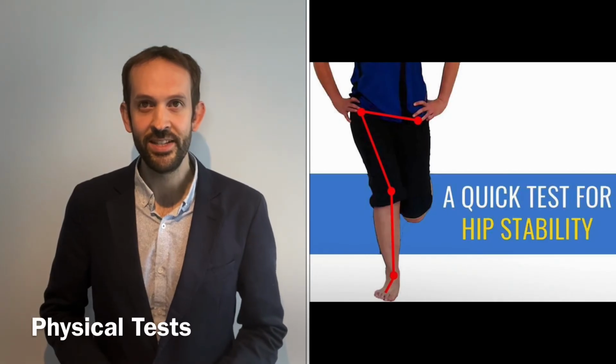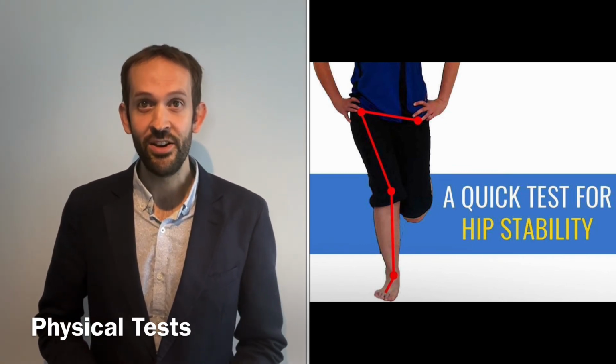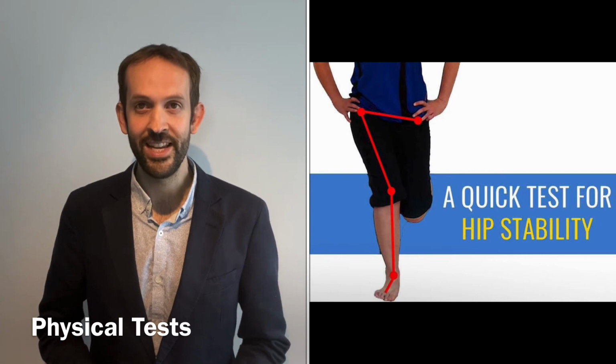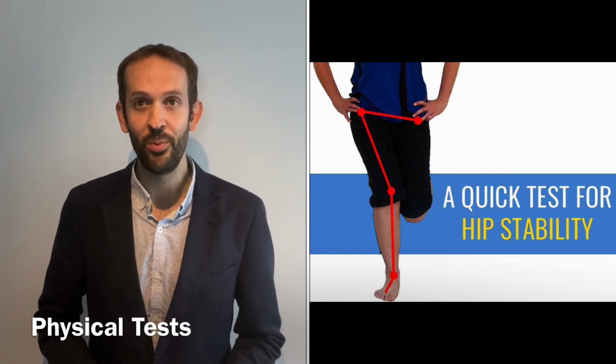The third sign is more of a physical test that you can do in the comfort of your own home, and this involves attempting to stand on one leg for longer than a minute. If you can't do that, even with support of say a chair, table or a door frame, then you might have a problem with your hip joint.